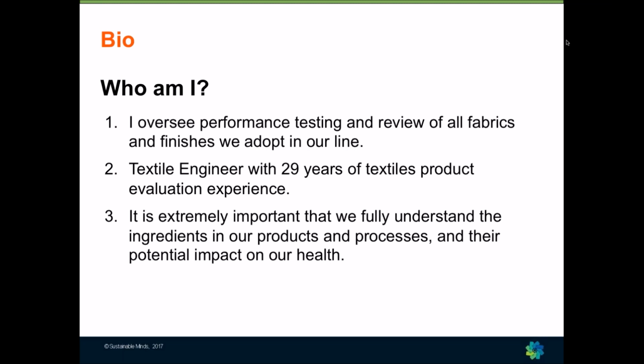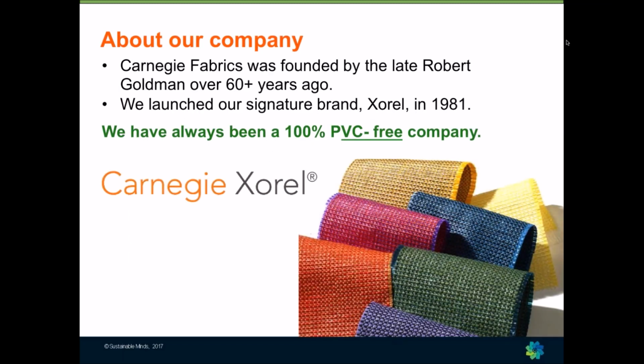And I believe that it is extremely important that we fully understand the ingredients in our products and processes and their potential impact on our health. This is something that we take very seriously here at Carnegie. One of the things that I am charged with is making sure that as a company, people understand our rich legacy. We've been around for 60 plus years, and we were founded by the late Robert Goldman.